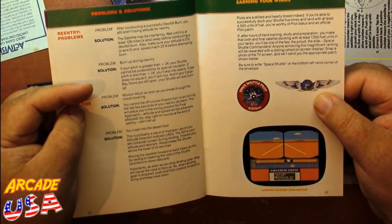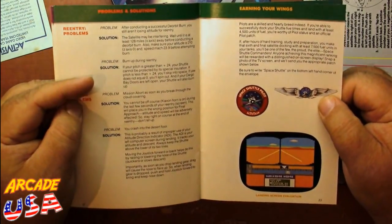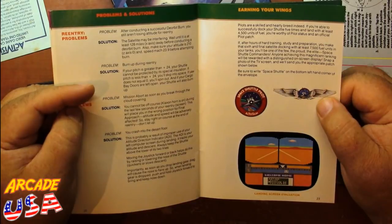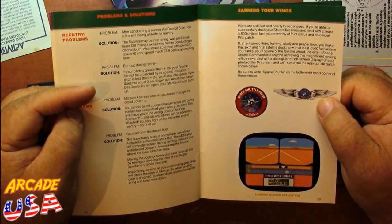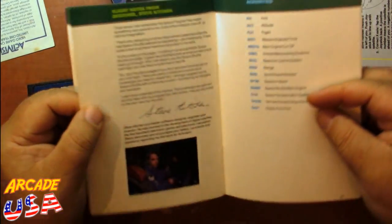If you're able to successfully dock your shuttle 5 times and land with at least 4,500 units of fuel, you're worthy of pilot status. Well, I never did that. Let's see. With 7,500 fuel units in your tank and 6 satellite docks, that's when you can get this really awesome patch. Ooh. Yeah, I don't think I'd ever be able to do that.